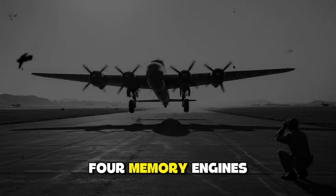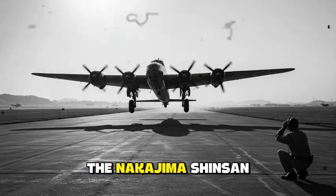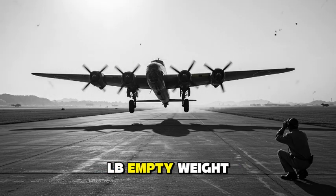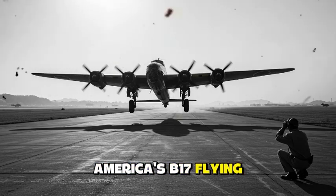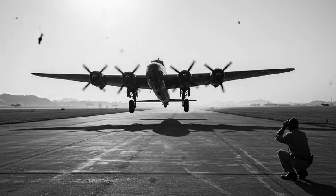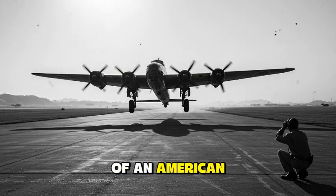The roar of four Homare engines echoes across the runway as Japan's first heavy bomber, the Nakajima Shinzān, struggles down 4,200 ft of concrete. At 44,330 lb empty weight, it's 8,000 lb heavier than America's B-17 Flying Fortress. The test pilot fights sluggish controls as the massive aircraft finally claws into the sky, climbing at barely 500 ft per minute, half the rate of an American bomber.